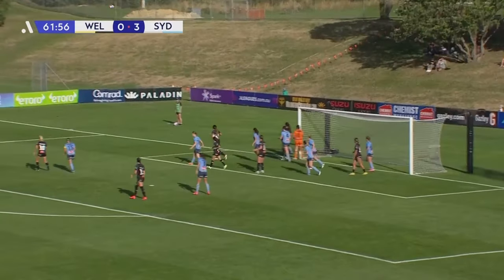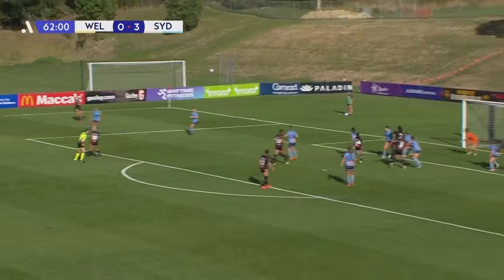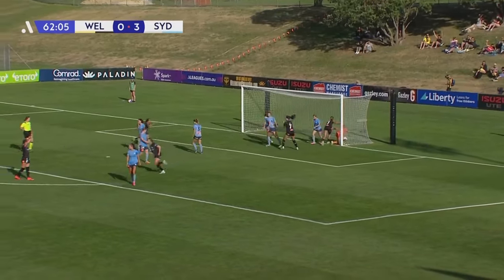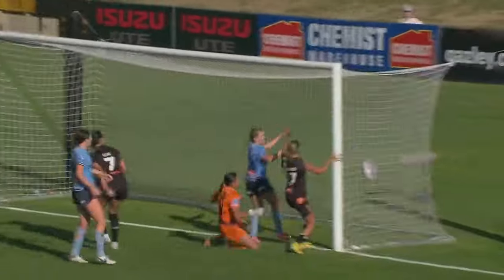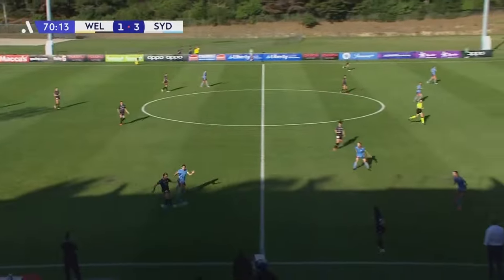And this one towards the near post. Again, it's clear, but out to Fraser again, who's going to have another bite at the cherry. The delivery is good, and Cox has deflected it in. I'm not sure she knew a heck of a lot about it, it's about Cox, but the ball's ended up at the back of the net, and Wellington do have a foothold back in the game.